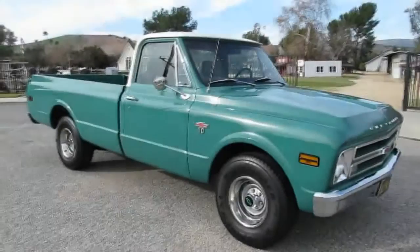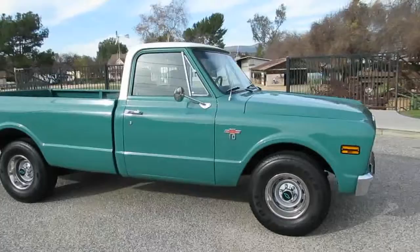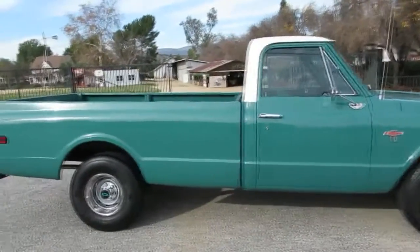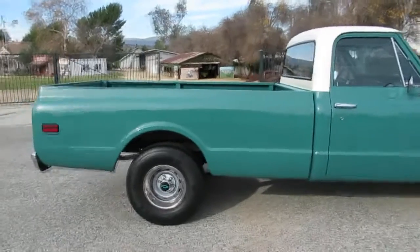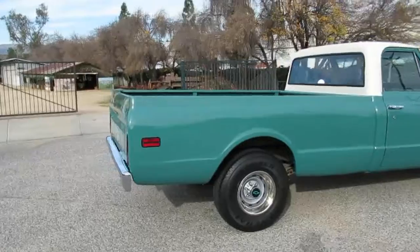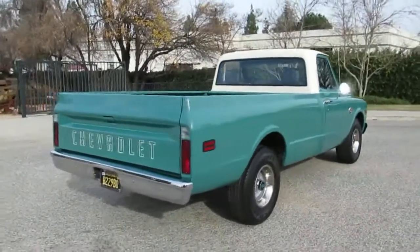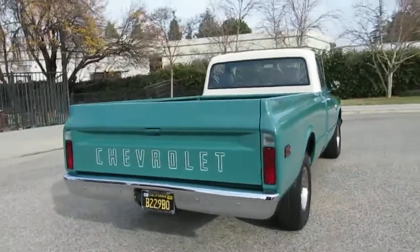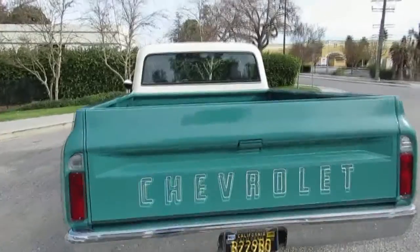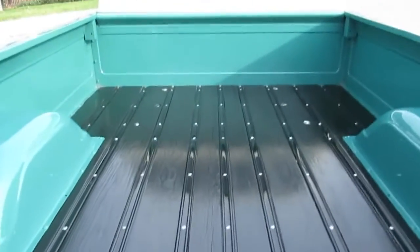All right, check out this nice 1968 C10 long bed. Really good looking truck. It's got a 350 small block on it, 4-barrel carburetor. It's got air conditioning, power steering, power front disc brakes. Got the Chevy rallies on there, the truck rallies. Paint's really good on it. I'm gonna take a little diversion here, show you the bed. They just redid the bed on it. Nice black lacquer, looks great.